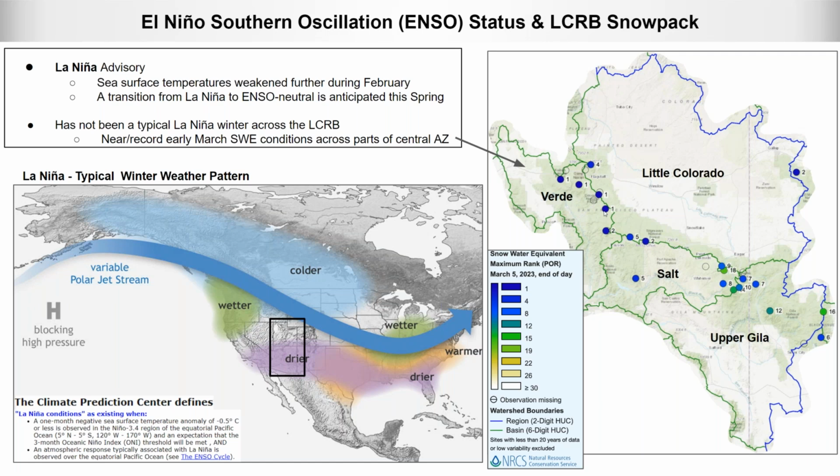So anything with a 1 next to it would be the record snowpack at that site as of the end of the day on March 5th. So you can see the distribution of the SNOTEL stations down there, again, along those higher elevations. So Verde, especially, seeing near record snowpack conditions as of early March. And then as you move south and east into the Salt and the Upper Gila towards the New Mexico border, not record snowpack conditions, but they're pretty good.